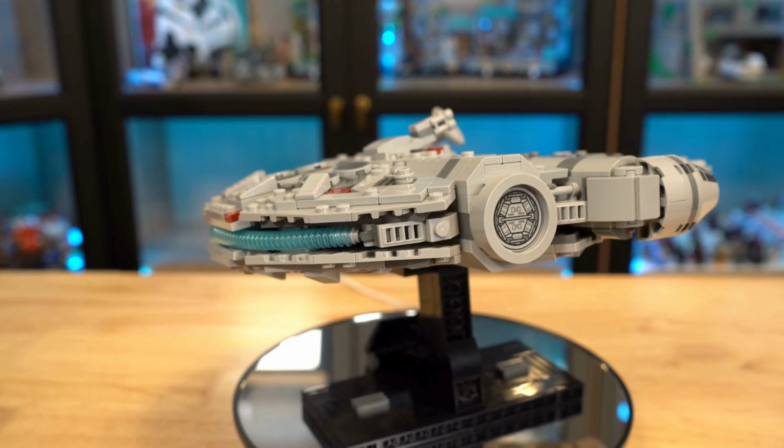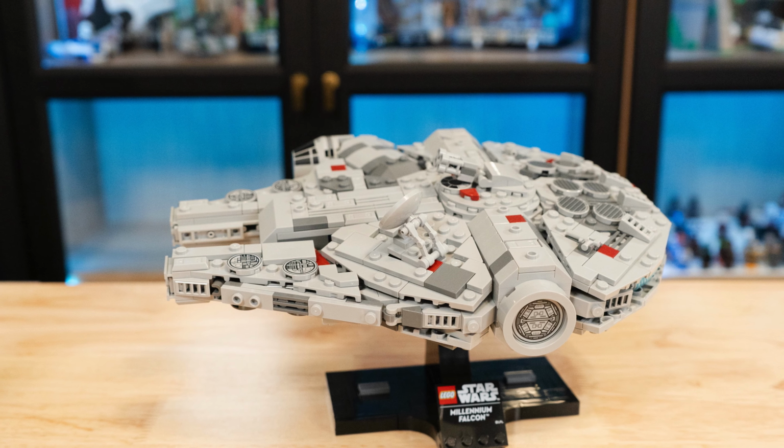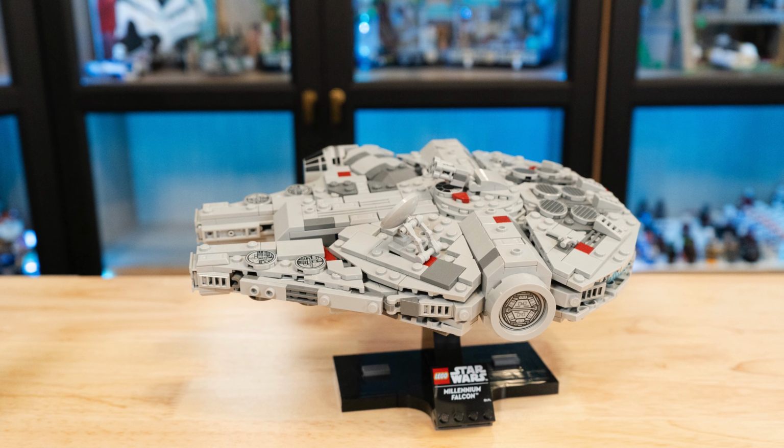It's definitely affordable. You get one of the most iconic ships of all time. You definitely get a good building experience. It's not too expensive out of the price range. So in my opinion, I think this is one of my favorite ones.